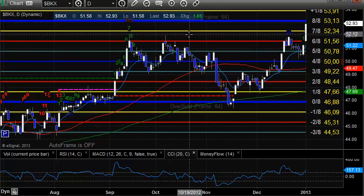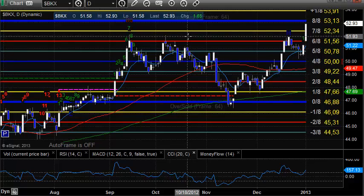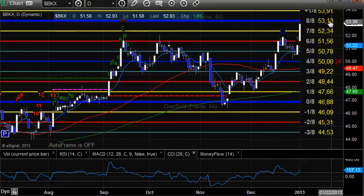Made this pretty good push up here to the new high. We broke decisively through that during the regular trading day here, and we pushed up very, very close to this 8 days level. So just over $53 in the BKX is going to be the first place that we're going to find some resistance.